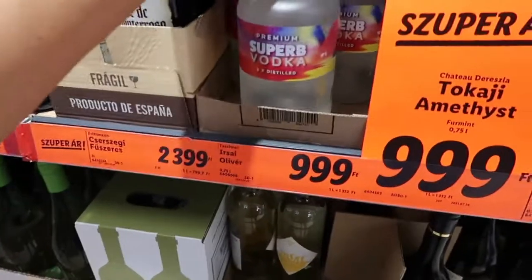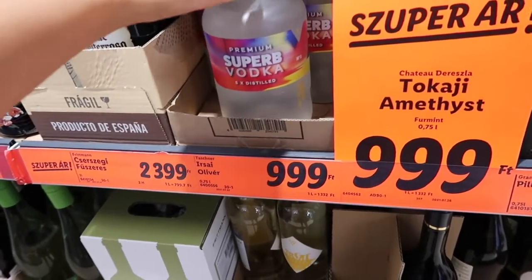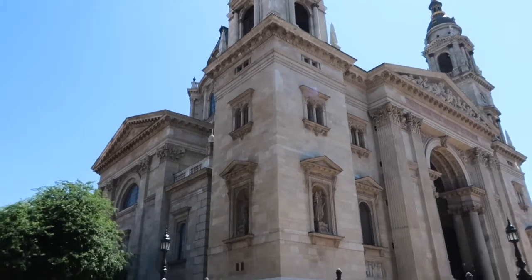So this vodka, which is 40%, is £2.50. £2.50 for 70 centiliters. That's insane. This must be something significant because it's massive, but we don't know what.